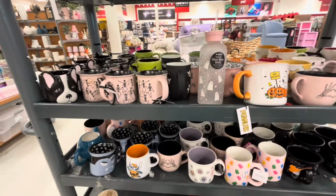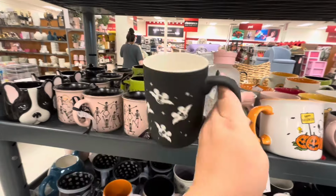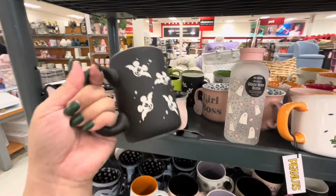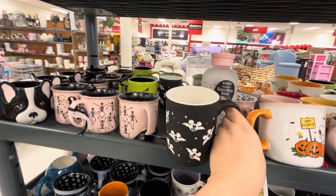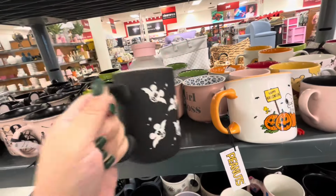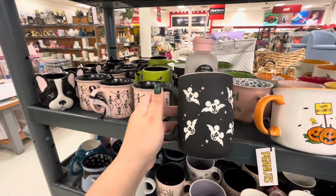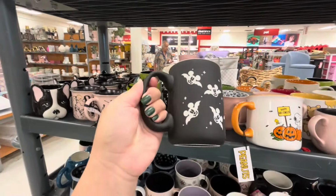All right and wait till, oh my gosh, wait a minute. I was about to miss this. Look, they have two of them. $5.99. I need this mug. This mug is beautiful. Yes, yes, and yes. Oh my god, Mickey has a bat. It's white inside. All right, I'm getting this. This one looks good. There's another one there, but this one looks good.